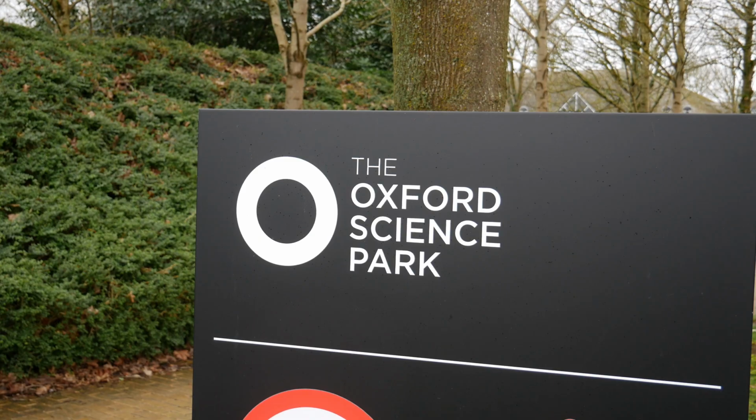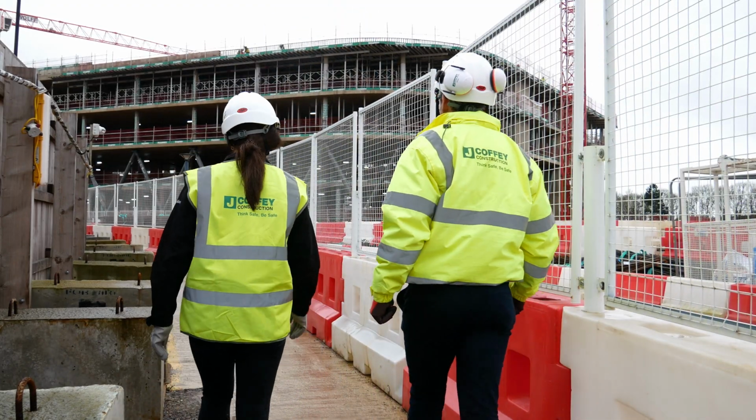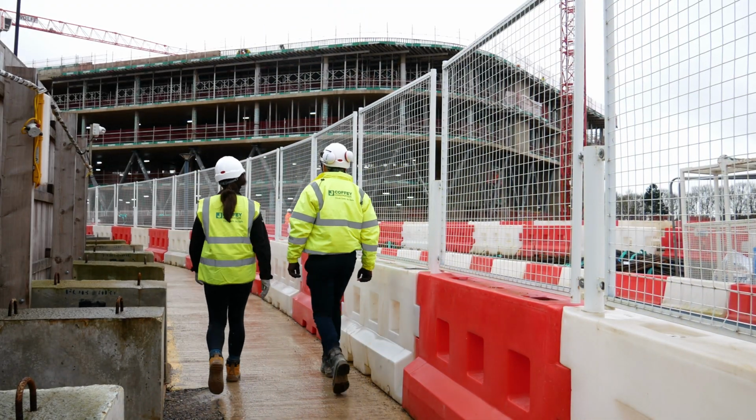From the very start, for a period of about 18 months, we as Coffey will be in the driving seat. There is very little interface with other contractors, and so we are masters of our own destiny. We're on programme and we are delivering a high quality project from health and safety and quality perspective, and I'm very proud of that.